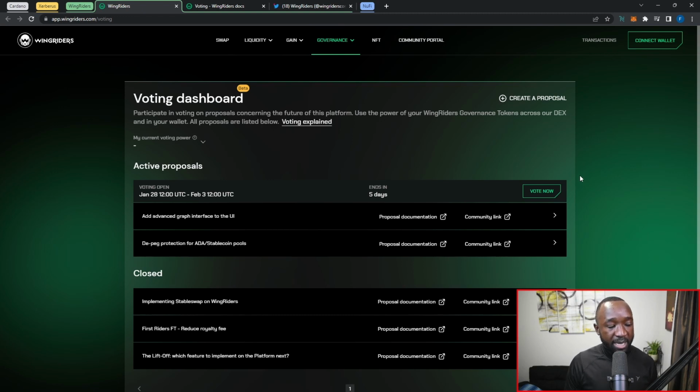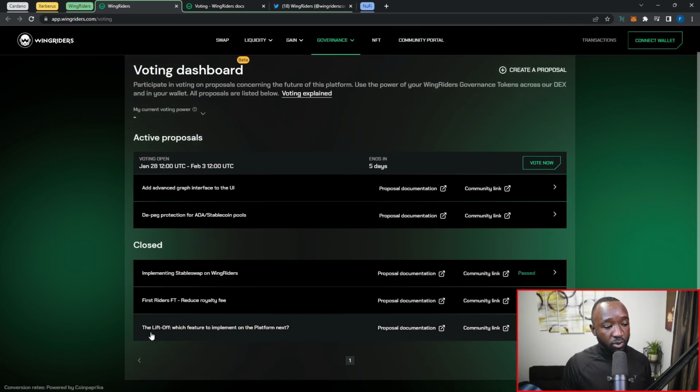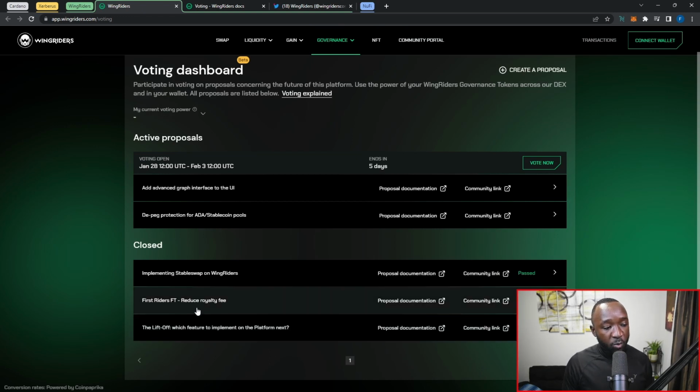In closing, I just want to highlight some of the existing proposals that have already passed, as well as some of the active proposals that you guys can go ahead and vote on if you hold the WingRiders token. So as it states here, in terms of closed proposals, we had a proposal to actually implement some of the upcoming features, which again has closed. We also had another proposal which has closed, which was to reduce the royalties associated with the first riders fungible tokens.